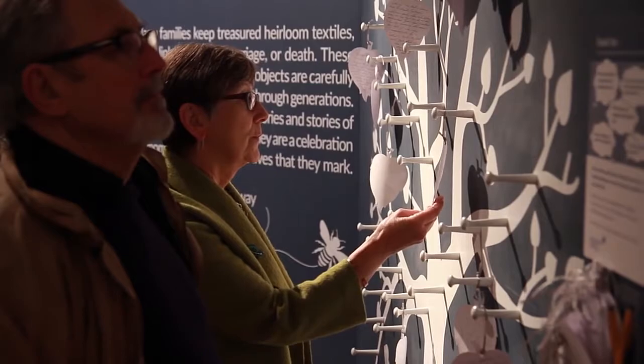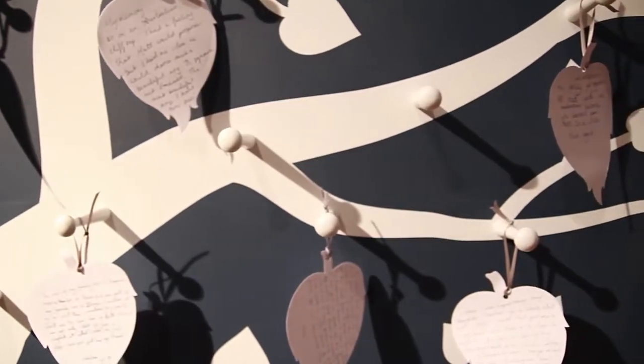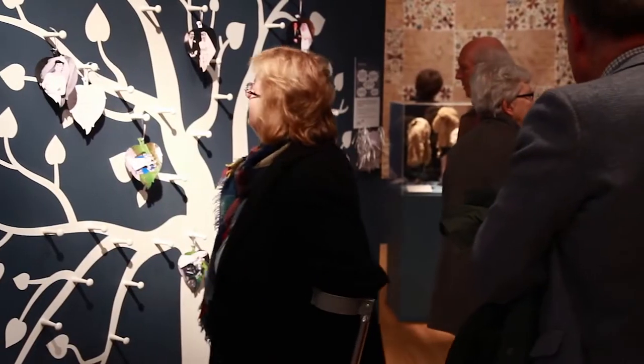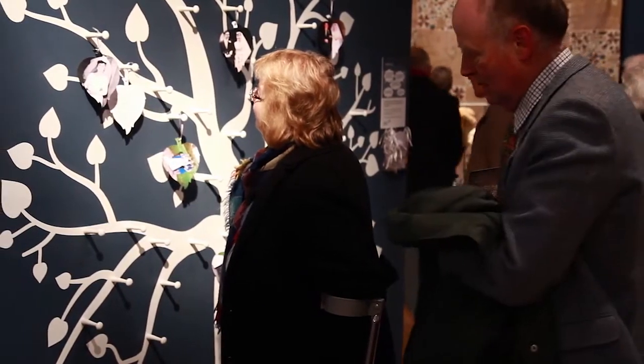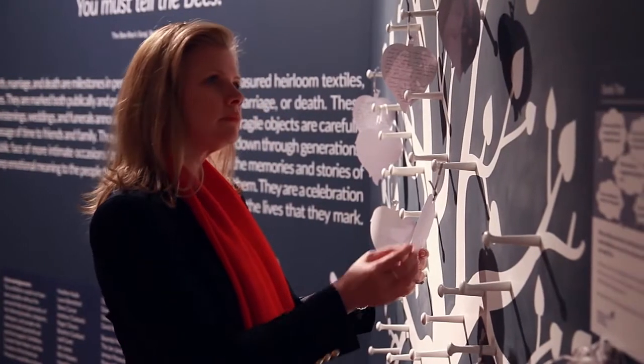I wanted to invite our visitors to share their family memories with us. And so within the gallery is a family tree, and on the tree are little paper leaves, and people can write and leave their own memories, celebrations, ways that they remember their loved ones that they have lost and that are still with them, and just tie it and add it to the tree.